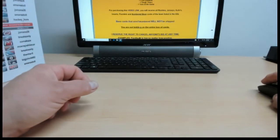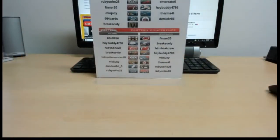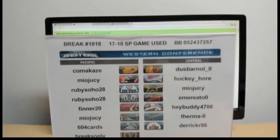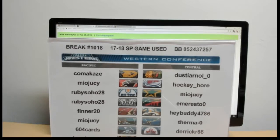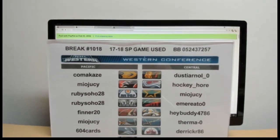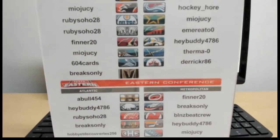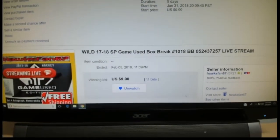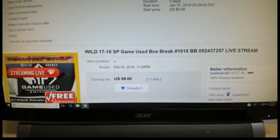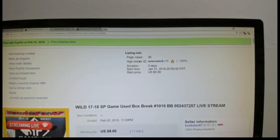Alright, and we are going to jump right into the SP Game Used. And here we go. This is break number 1018. It's the 17-18 SP Game Used. Serial number on that box is 052437-257. And before you is a list of all the winning bidders in this box of SP Game Used hockey. All teams sold here also. And to eBay we go. The auction for the Wild ended February 5th, 2018, 11:09 p.m. High bid of $9 on the Wild. And again, the high bidder is Emerito 0.